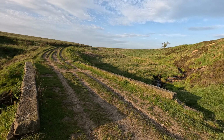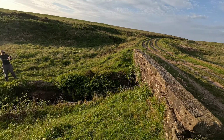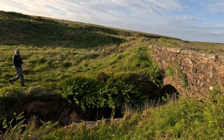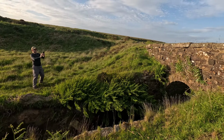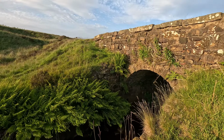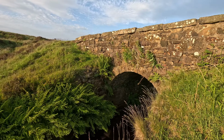So there's the Barbrook, just burbling its way down the valley. And here's this little scramble down the banking. Watching my foot in, it's not the most even. Oh, look at that, it's lovely.